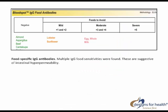In this particular patient, we did the IgG food antibodies, and she reacted to these 4 foods. Moderate reaction to egg and milk, and then a mild reaction to lobster and sunflower. And anytime you get reactions to multiple foods, like a handful, it's pretty suggestive you have intestinal permeability, so you really don't need to, in my opinion, do more testing for that.